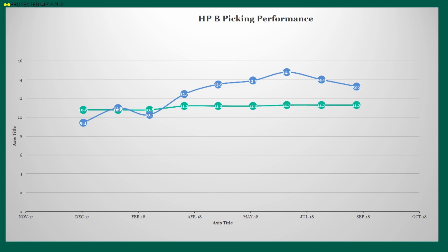The last few months, we've seen a slight decrease in LPH due to some changes on our shipping dock regarding man versus machine and machine versus machine. These changes were necessary for the safety of our team members, and the shipping dock is working diligently to regain capacity and alleviate some congestion within our picking operation.